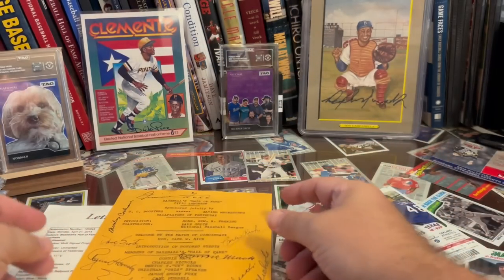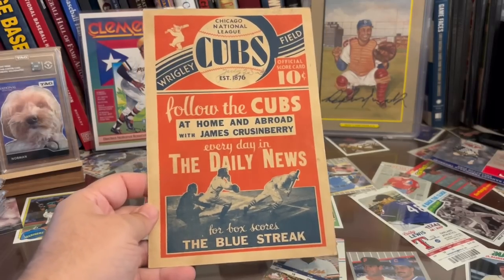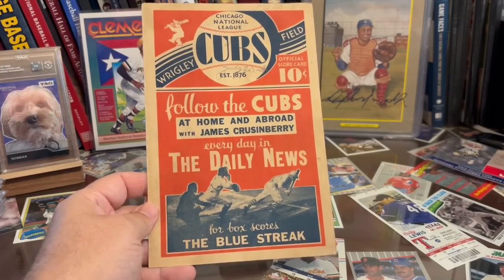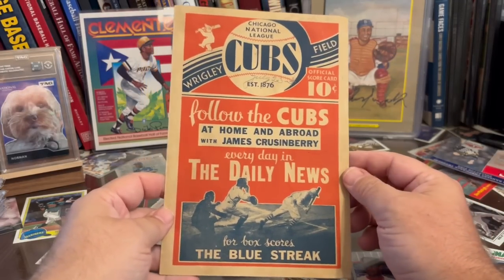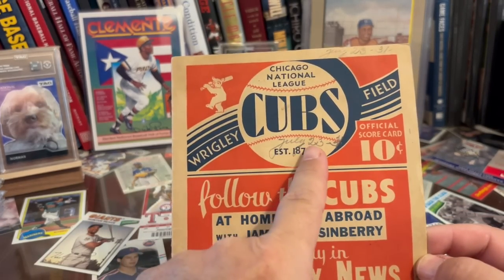I got another one coming right up. Okay, this one I got in December 2019 from an REA auction. This is a 1931 Chicago Cubs program. In fact, it says July 23rd right there in pencil.